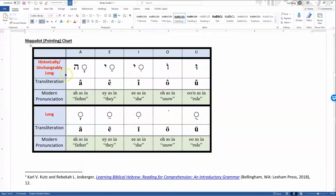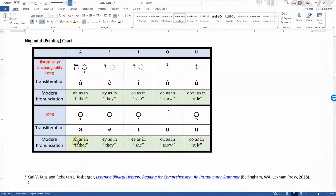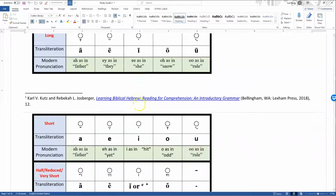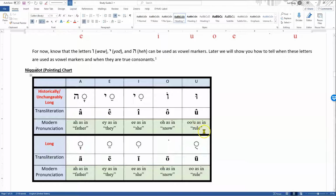Basically, they're historically long vowels. These are probably using the consonants as semi-vowels. This is the sound they make. Then you have long vowels, which are written without the consonants. And these can change. The problem is sometimes when you have this, it will be a defectively written version of this. So sometimes they'll change, sometimes they won't change. And you get short vowels, a short hireq versus a long hireq, and it's like, how do you know the difference? Well, basically, read through this. If some of it makes sense to you, that's going to be enough.